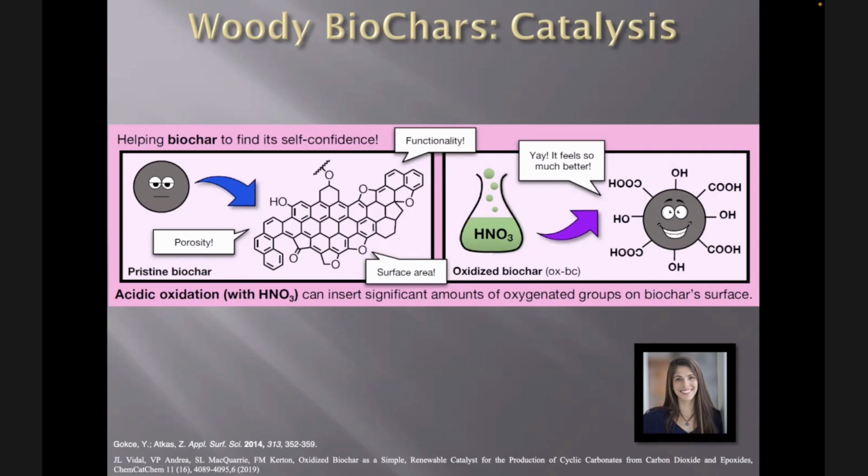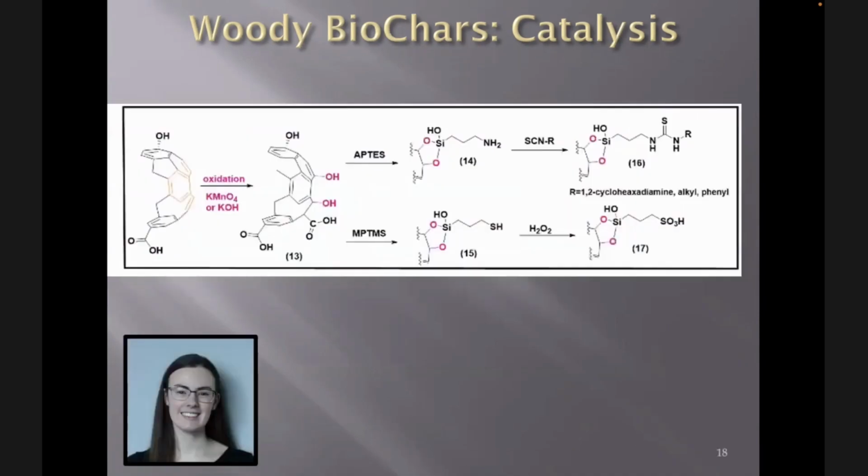She did a whole bunch of different chemical reactions to show that this kind of biochar was able to catalyze oxidations and make these really cool cyclic lactones, which I can talk about in further detail if anybody is interested, but I didn't know if this was the audience for that, so I left it out of this talk.